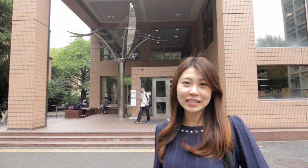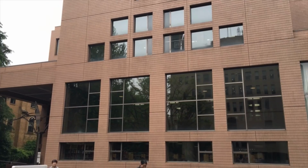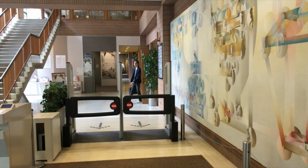So this is the school library, and I'm not sure if I can still get in with my old ID card, but I'm gonna try. So in Japan, you need an active ID card for you to just even enter the library. And yep, my ID didn't work, so here are some outside shots.